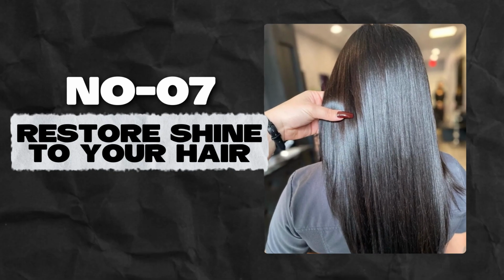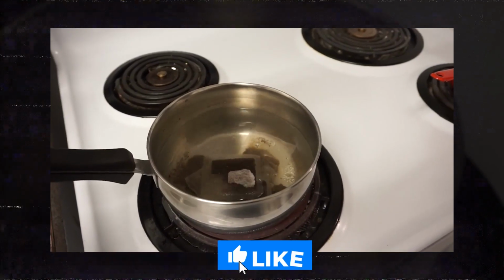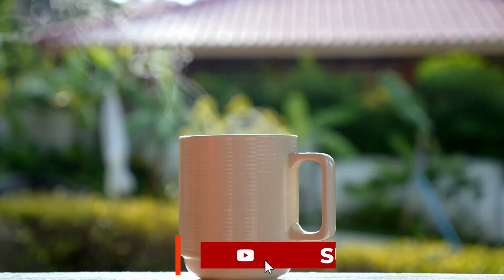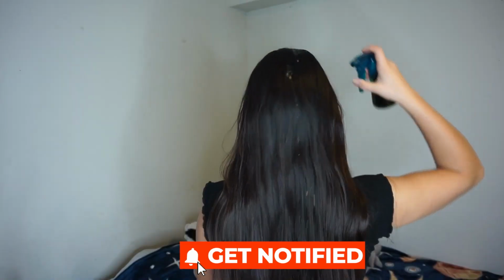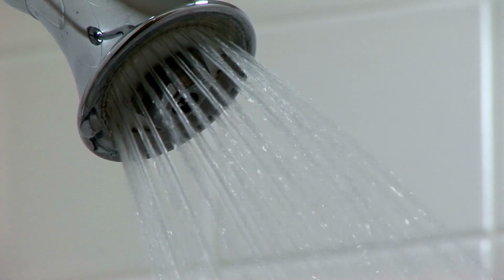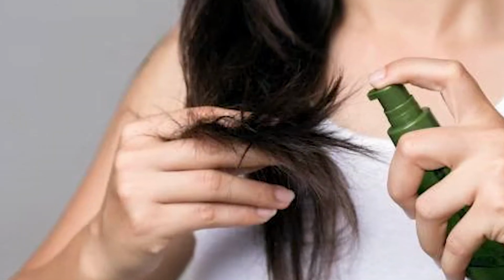Number 7. Restore shine to your hair. You can use tea to make your hair shiny and smooth. Use a couple of used tea bags to brew a strong tea, then allow the tea to cool completely. Before a shower, pour the tea into your hair until it's completely saturated. Allow the tea to sit for about 10 minutes, then hop in the shower. Shampoo and condition your hair as normal. Your hair will thank you for the tea treatment.